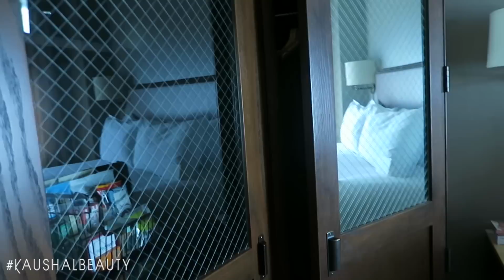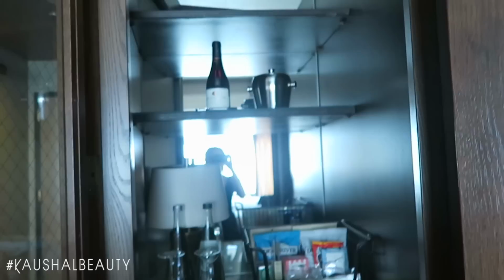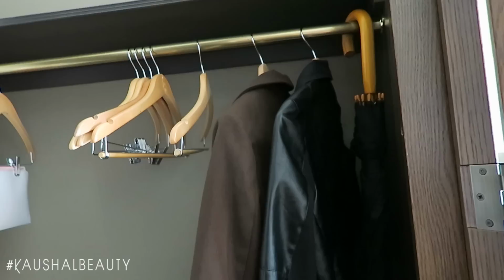There's a massive mirror. There's decor. I'm guessing this is a conjoining room, but it's closed right now. And then it's got this really cute area here. So this is the mini bar area. There's a little bar thing here, some food and the fridge. And then this is the closet. I've put a couple of my jackets up and I've left a bag down here, which I'm not going to be needing. There's an iron.